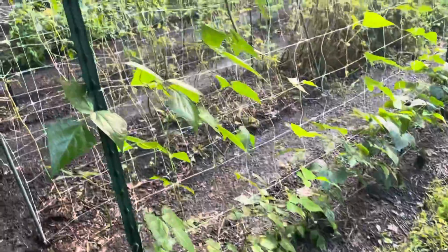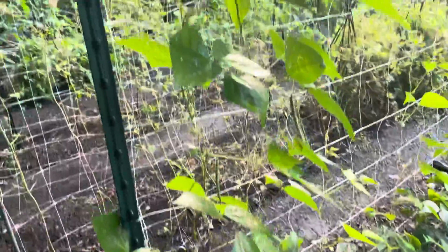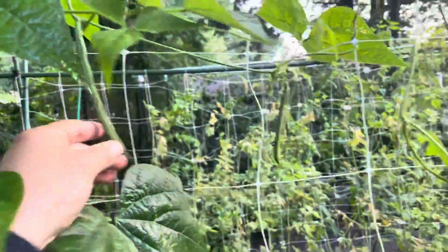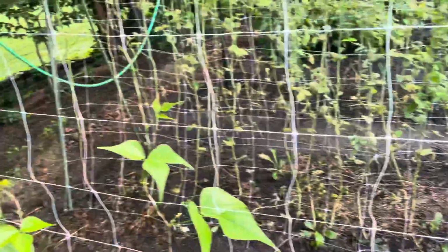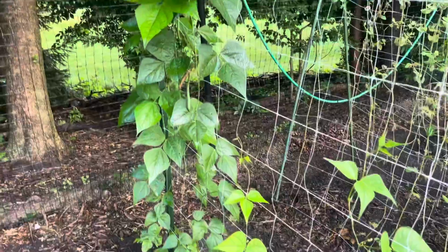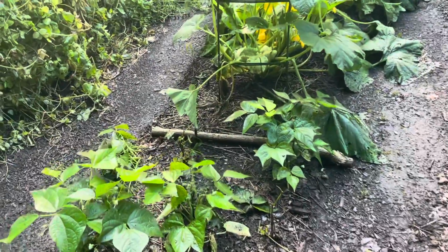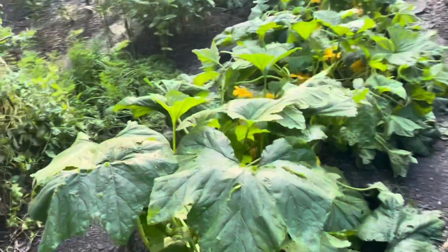Pole beans, which for some reason are starting off a little slowly this year. There's a nice long one right there. That's gonna be good. Yum. But yeah, these guys are taking their time to grow, but it's fine. I'm gonna be flush with these for the next month. Awesome. And we got a lot of rain so far this summer. I don't know if that's causing my stuff to not grow as fast.